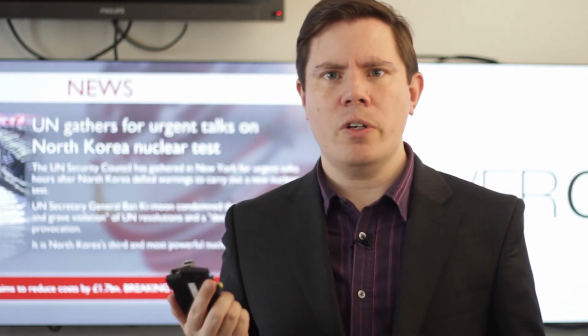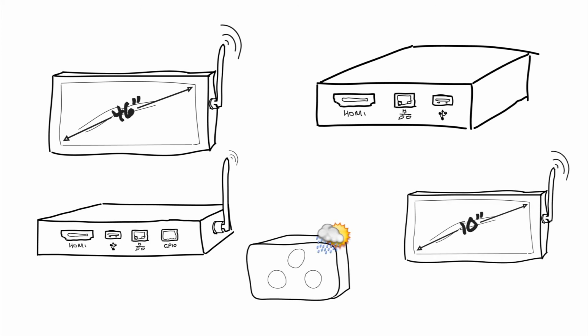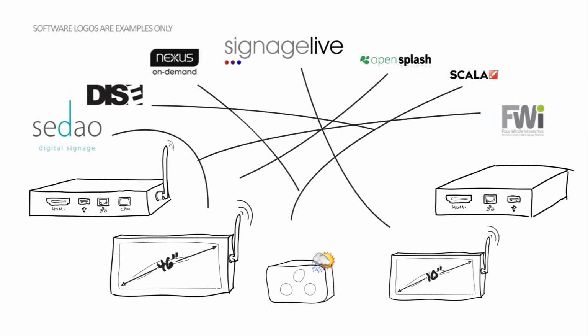Bringing together this tiny computer with digital signage is only the first step for our innovative new engine. We're now partnering with lots of hardware companies to build lots of different players around the Pi. And we're working with a range of software companies to give customers a choice of which software to run on them. Any integrated software will be able to run on any of the available players.